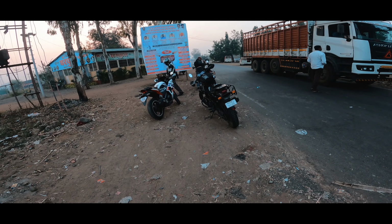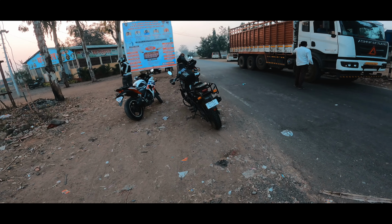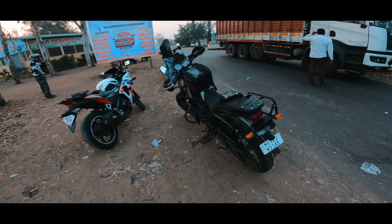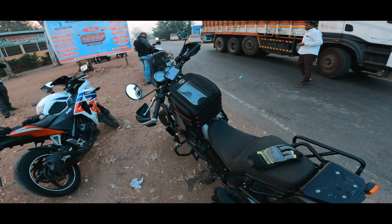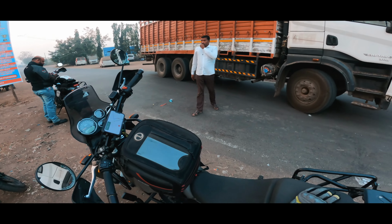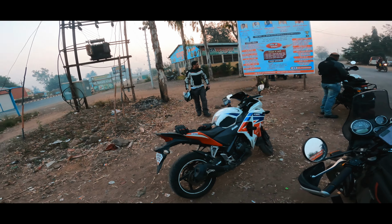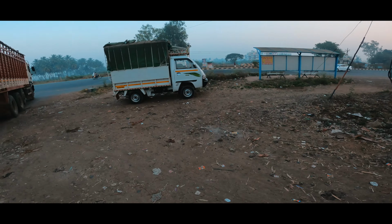Okay, so we're taking a first break, headed towards Yavat from the Solapur highway. We're taking a right turn from here, so we're just waiting for a cup of tea and maybe just to reassemble things that we got.